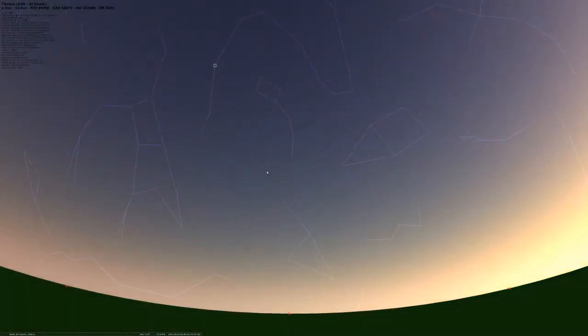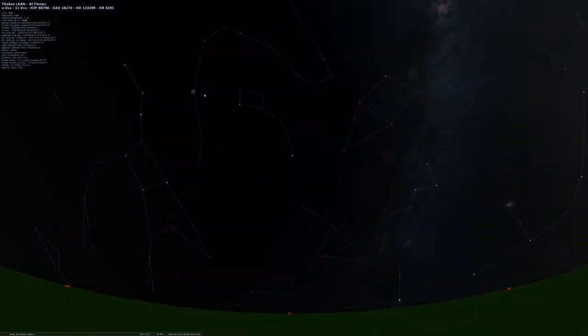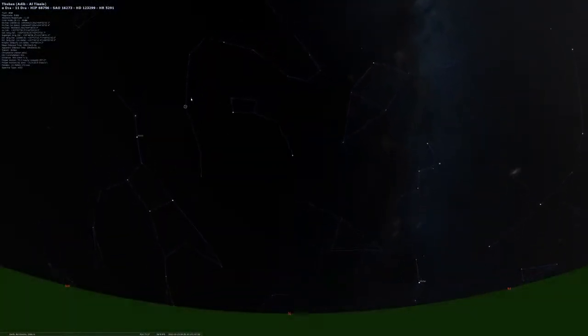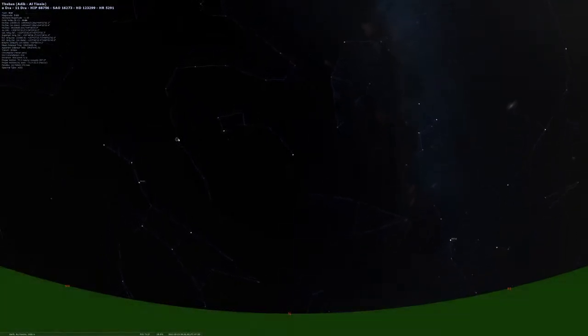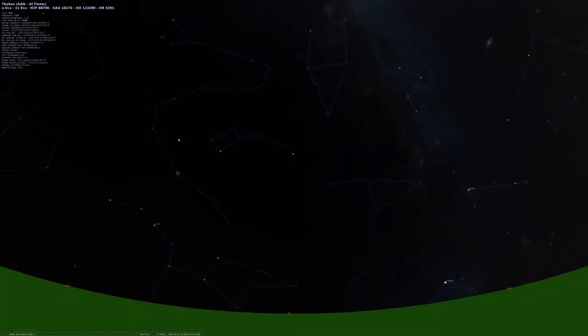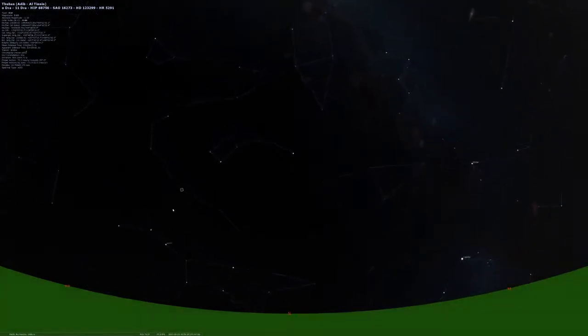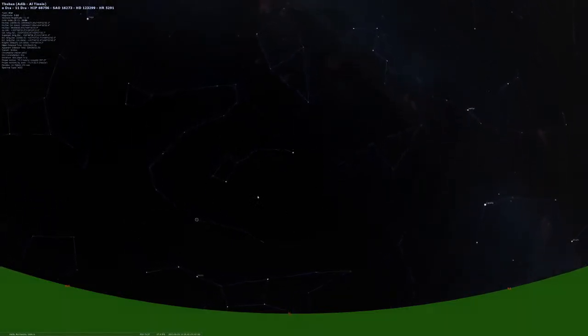There we go. Helps if I pick the right star. Let's get rid of the atmosphere. There we go. Thuban is actually the star that we now have highlighted. That used to be the North Star long ago. Over many, many years, I think it's 26,000 years for precession to happen, for the Earth to point all the way to Thuban and back, so everything shifts over time.